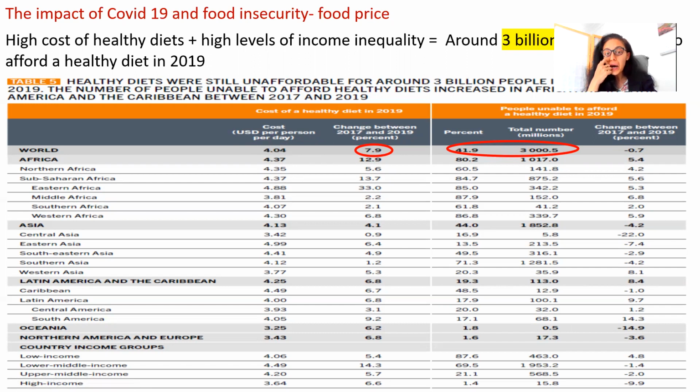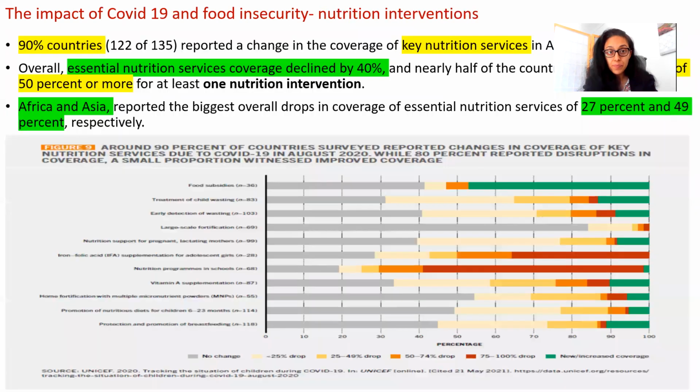Okay. So yes, a big increase in how much food prices have gone up, how much healthy diets cost us. But unfortunately, the purchasing power of people did not go up. For some people, it was stagnant. For some people, there was no income, unfortunately. And this has caused 41.9% of people around the world to not afford healthy eating. Okay, so I hope you can appreciate the impact of COVID on food prices.